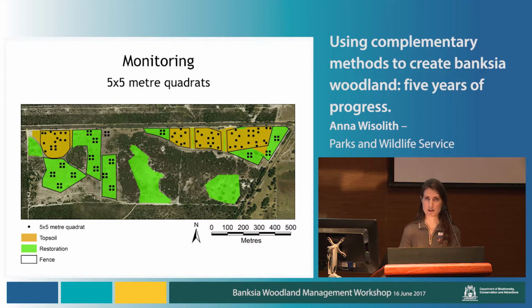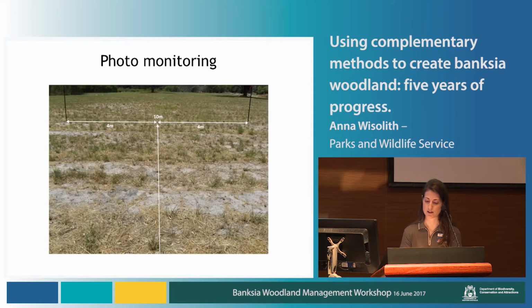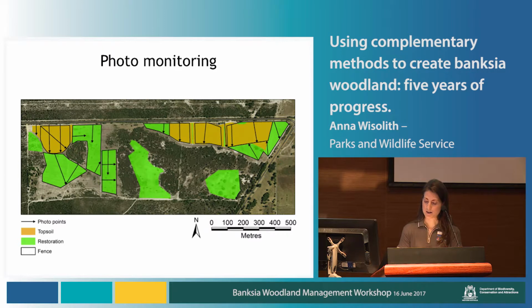From the beginning of the project, we have used photo monitoring to visually record the changes on our restoration sites. We set up permanent photo points before the topsoil transfer, taking photos from existing boundary fence posts and marking the outer edges of the photos with stakes on site to ensure we captured the same angle each time. The arrows show the photo points that we've set up at Ankertel Road. Photos were taken before the topsoil transfer and then twice every year, every spring and autumn.